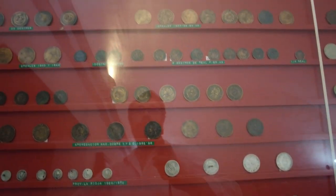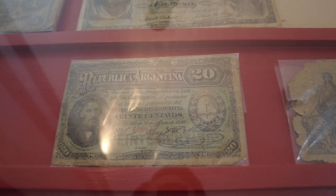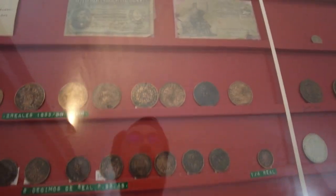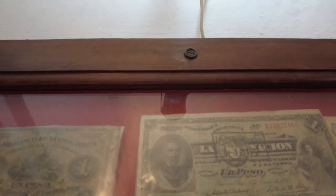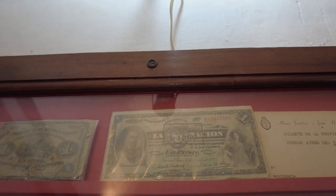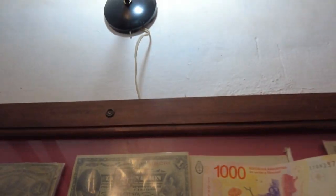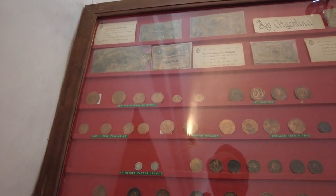All these old coins. Banco Nación Argentina, 20 centavos, 20 centavos. Man, that's crazy. One peso, Buenos Aires, from 1897. In comparison, there's a current 1,000 peso. Times have changed in Argentina, that's for sure.